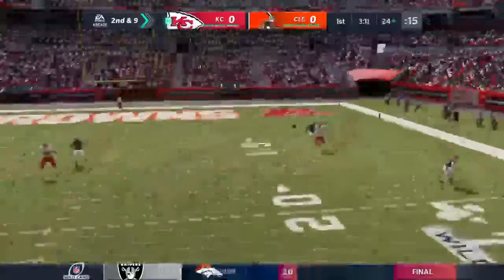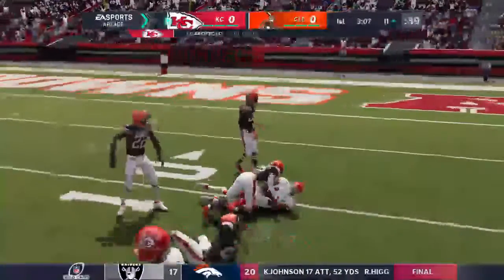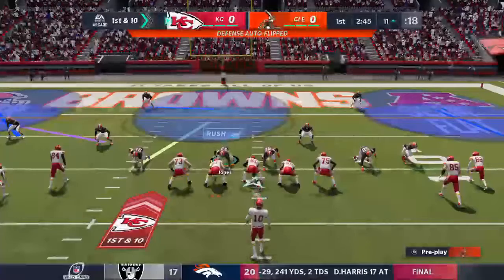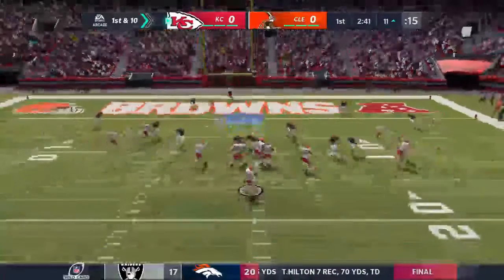On 2nd and 9, Garoppolo. A good throw here, finding Pascal. And down inside the 15, shy of the 10. A gain of 13, it's a first down. 13 yards. First down, Kansas City.